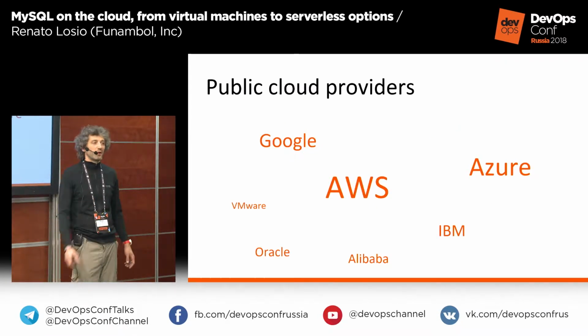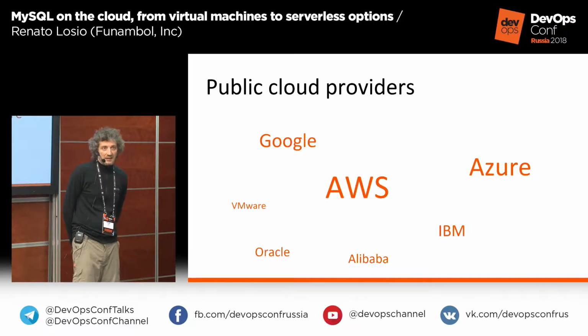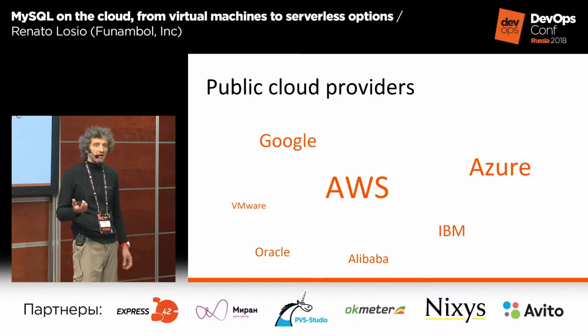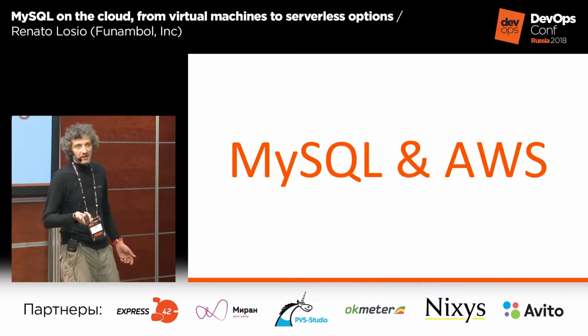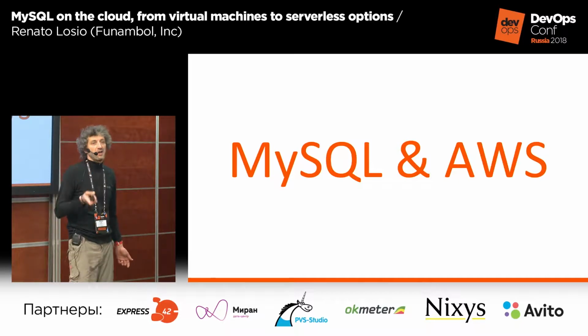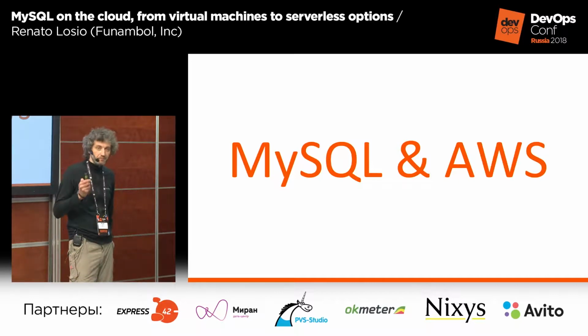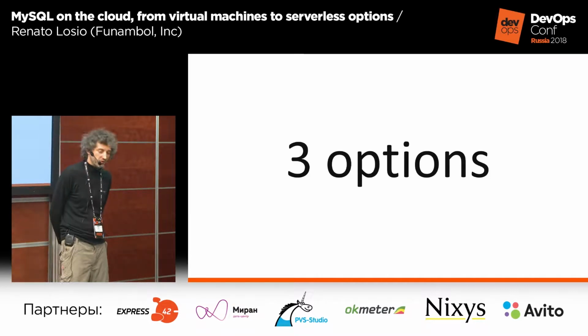In this talk, I'm going to focus a lot on Amazon AWS, mainly because I'm working 80% of my time on that. But most of the topics apply to most cloud providers. The options you have to deploy a relational database are very similar on all the major cloud providers. So these examples are going to be mainly on AWS. I'm going to use the terms Amazon and AWS more or less interchangeably, even if they're not the same, and using MySQL.